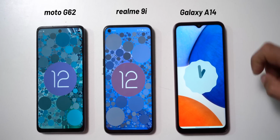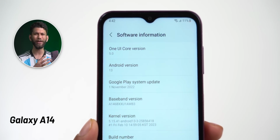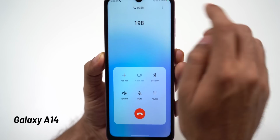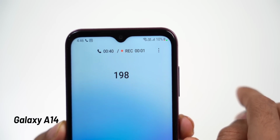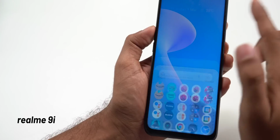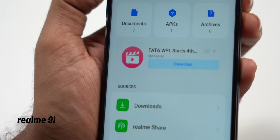Before we get to the conclusion, there's one important thing. Samsung A14 5G is the only phone to have Android 13 in this list. You get Core 1 UI, but you have Samsung Pay Mini, which only supports UPI. There is no Secure Folder or other flagship One UI features. And as of now, it is the only phone that lets you record calls without announcement. Rest, both Moto and Realme have Android 12, and Realme 9i 4G has ads here and there. Like you go to the app drawer, there are ads. You open File Manager, you have ads. So if I have to give a phone to my parents or someone elder, I'll avoid this.